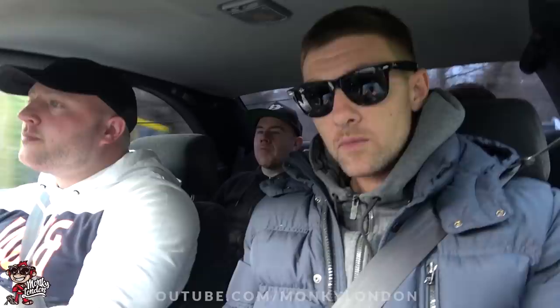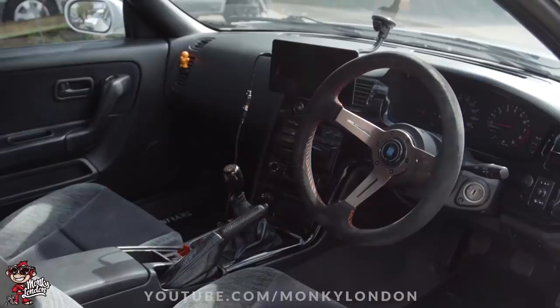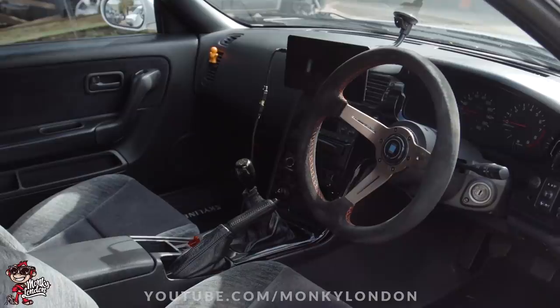But the one thing I will say about Shane's car is it's very clean inside. A lot of these older Skylines sometimes have cracked dashes, or they live just quite sort of hard lives and the interiors in sort of really bad condition. But Shane's car is really, really clean.